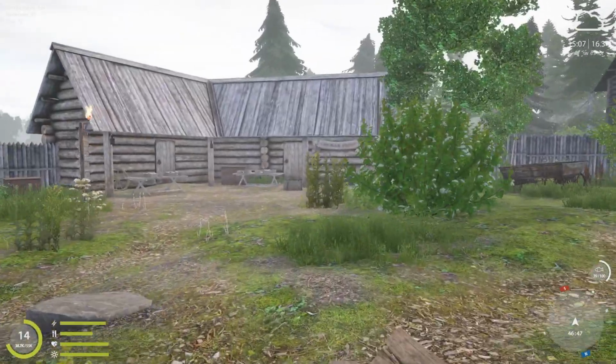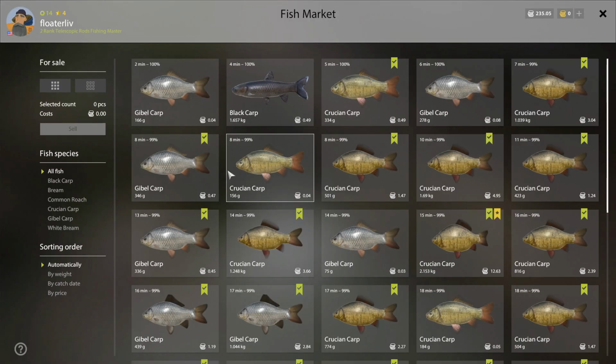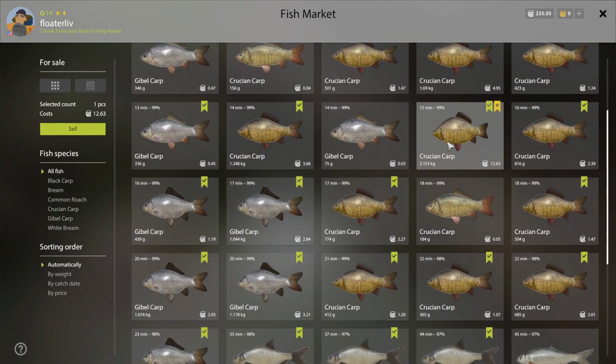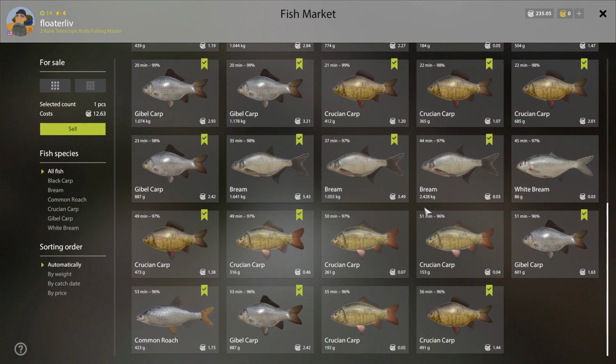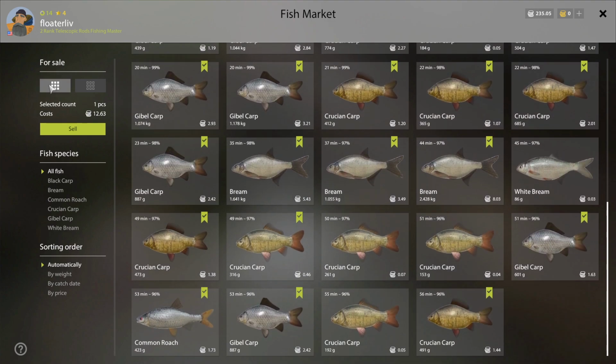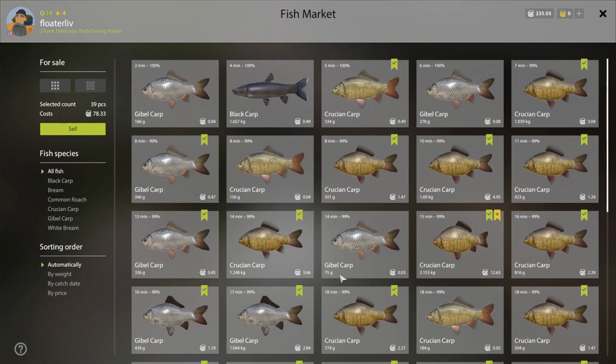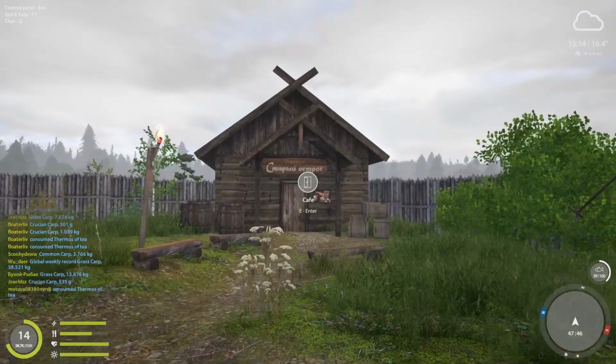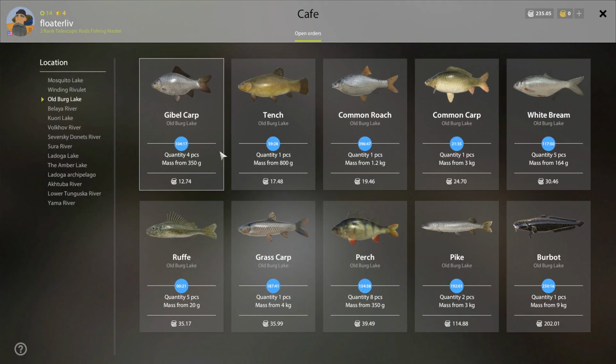Overall, fish-wise, at the fish market, I still say we were in the 60 to 70 range, although scrolling here, the trophy was worth 12. That's going to help. We might be below that. 78, so not too bad. It's actually better than I thought, which is good.